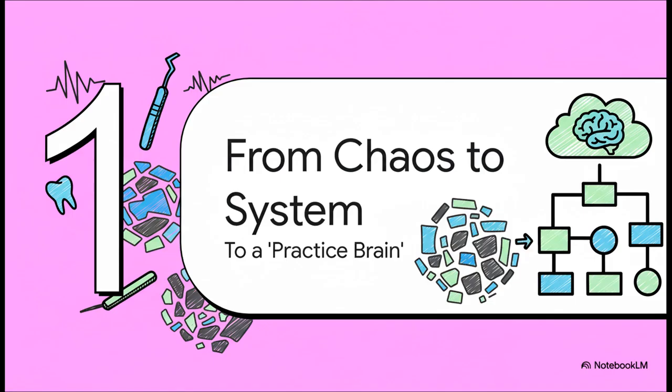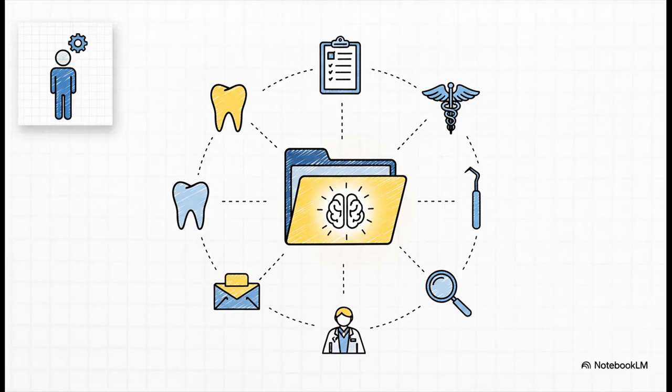Well, it all starts with a pretty fundamental shift in how we think. We have to stop seeing AI as just a little shortcut for one-off tasks and start seeing it as the foundation for something much bigger, a practice brain. The core idea of this practice brain is that we're not just creating a clever trick for the one tech-savvy person on staff. No way. We are building a shared, intelligent asset, a central playbook that holds all of your practice's best procedures, ready for anyone to use. That's how you create real, lasting value.